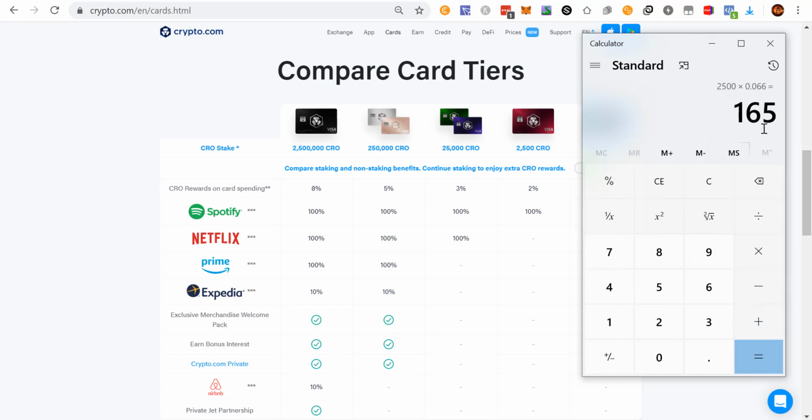So it's $165. By the way, you're not paying that. You're just getting $165 worth of those tokens, and you're staking them on the platform. You will always have 2,500 tokens that you can unstake at some point in the future should you choose to. If you want the Jade Green card right now, that's going to be $1,650. If these CRO tokens go back up to 10 cents, which I believe they easily could, in my personal opinion, again, not financial advice, that would be $1,650.